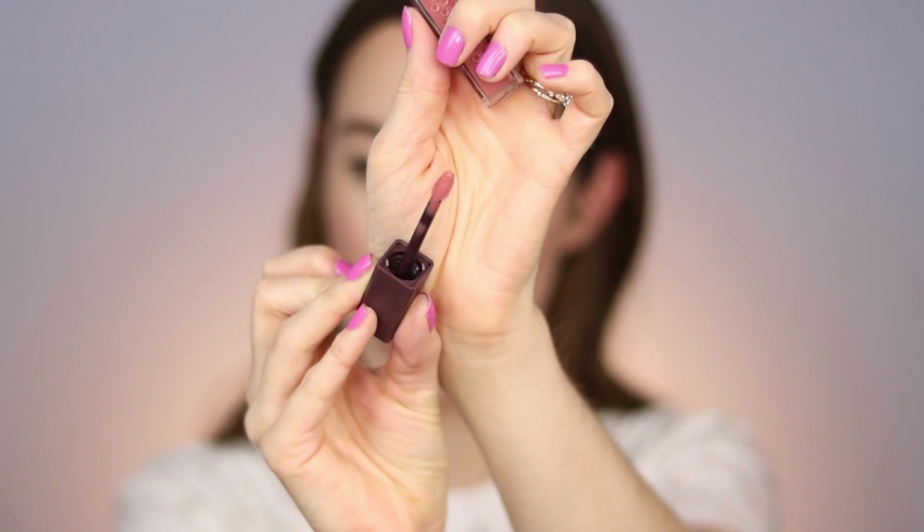If I like the formula, I can always go back and pick up more shades. I got the shade 803 Tidal Taupe. And the packaging looks exactly the same as the concealer. Oh, it is. So let's see how this works. The applicator is not the exact same. Here's what it looks like.